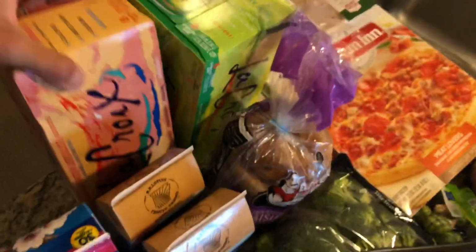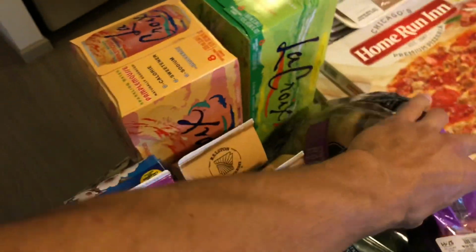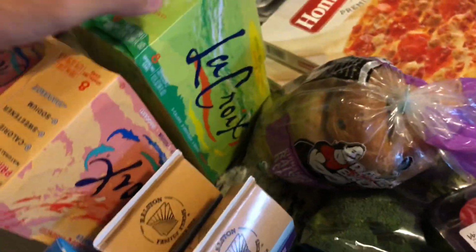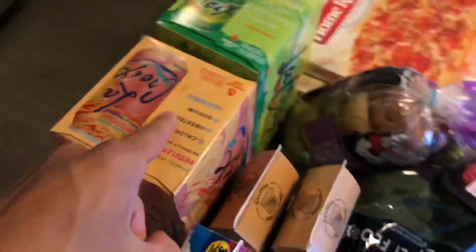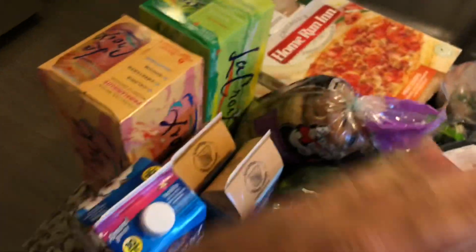Let's see. So we have LaCroix. This is sparkling water. The pamplemousse, which is grapefruit, and key lime, these are some of my favorite flavors for the LaCroix that I've tried so far. These are 0 calorie, guys. So healthy eating, if you're a soda drinker, I would go with some sparkling water. I've never been a soda drinker myself, really, maybe when I was a kid, but I'm honestly super huge on water, which I got a case of over there, and I've already stored and stocked in the fridge here.